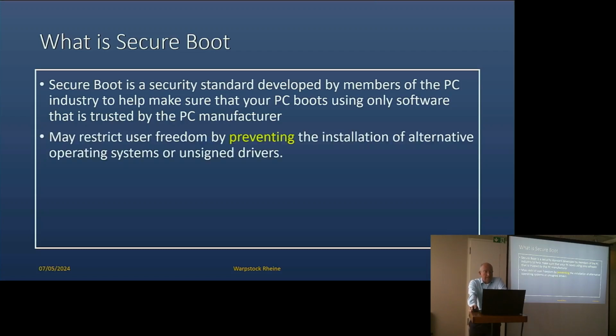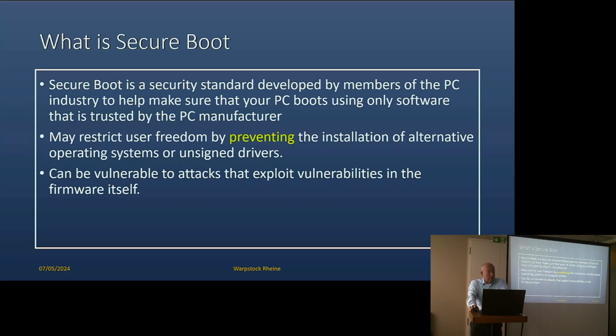Now, normally, this sort of thing, you might think, will restrict your freedom, or some people will think it is preventing the installation of other software, of alternative systems, Arca OS for example, or using drivers that you need for a particular mouse or disk or what have you, drivers that are not normally available under the operating system. The reason is that they want to make sure that you're not going to be vulnerable to attack on the firmware. That is what Secure Boot is trying to prevent. Yeah, this is what they say.